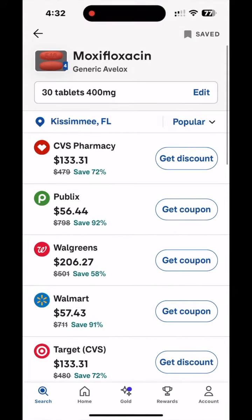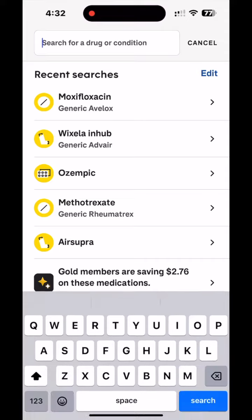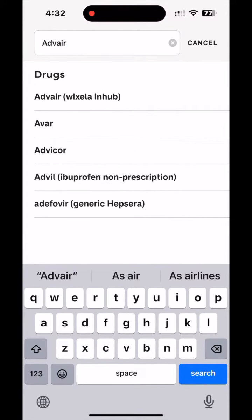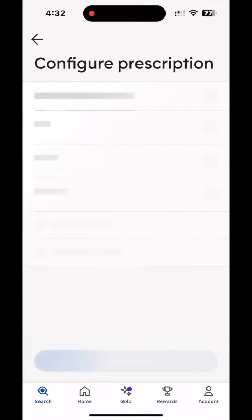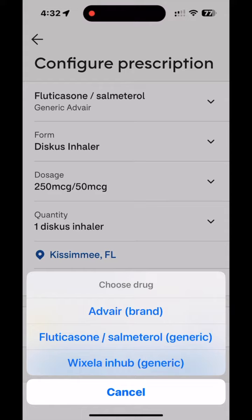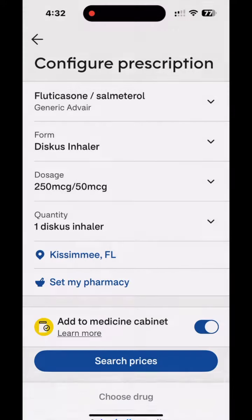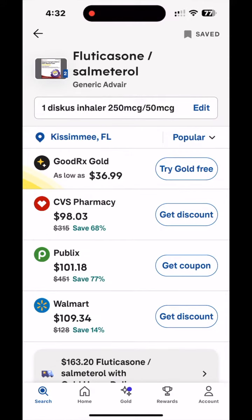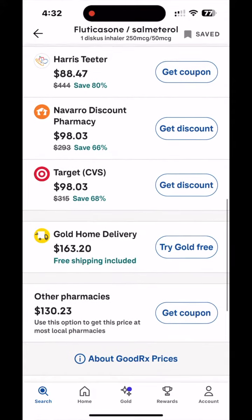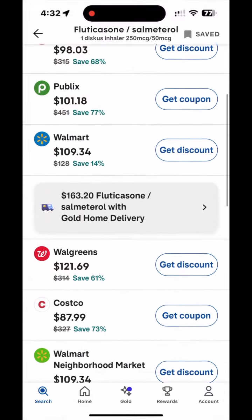As you can see here, this antibiotic varies quite a bit from one pharmacy to another. In the case of Advair, a common asthma inhaler, these are cash prices, remember. We can choose the generic or the brand name. We'll look at the generic here. And you can see at CVS it's $98, at Publix it's $101, at Walmart it's $109, Walgreens $121. This kind of stuff adds up if you're on more than one medication.